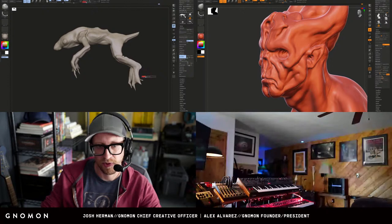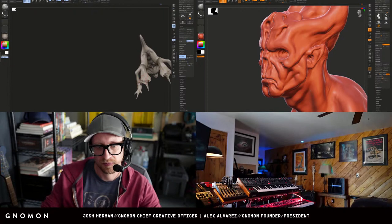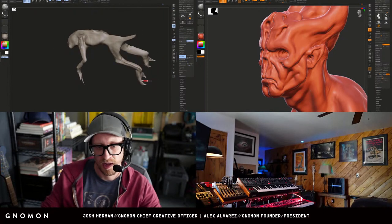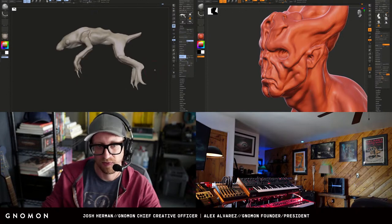Mash this back into the foot. Yeah, I can smooth it out, and then if I dynamesh it, it'll probably go away.